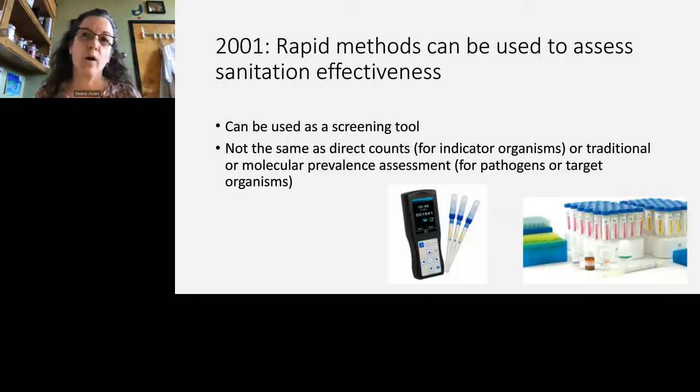In 2001, there was a report discussing the use of rapid methods to assess sanitation effectiveness in the processing facility. And the key point to remember about these quick tests is that they're a screening tool. They do not give you absolute counts. They do not give you results that you can necessarily compare across processing facilities, but it does give you a marker for looking at how things are happening in that particular processing environment.